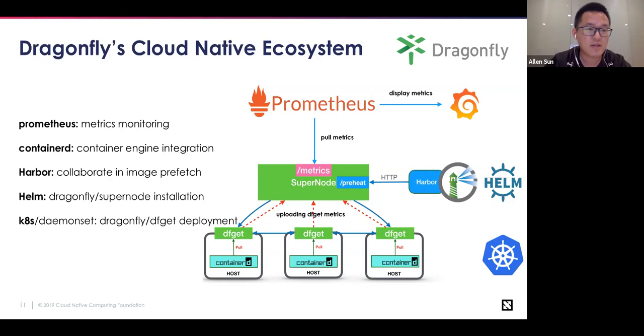The second one is containerd. We all know that containerd is a CNCF graduated project, which is a container engine, and Dragonfly can be easily integrated with the container engine. The third part is Harbor. Harbor with Dragonfly can collaborate in image prefetch, and it can improve the efficiency when all the nodes try to pull the images. The Dragonfly supernode can be installed with a Helm chart, and the dfget agent could be deployed as a Kubernetes DaemonSet. So this is the integration of Dragonfly with the cloud native ecosystem.